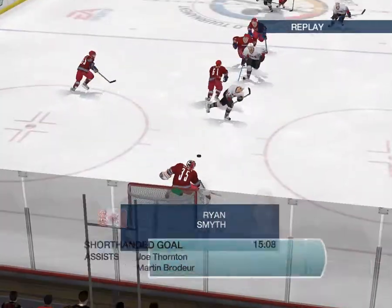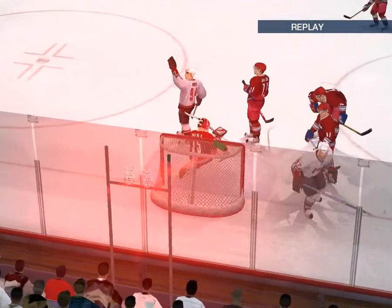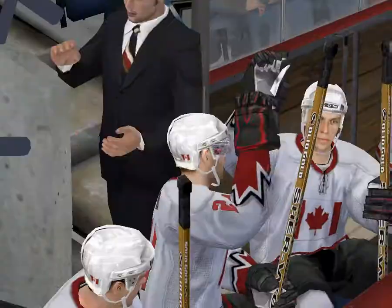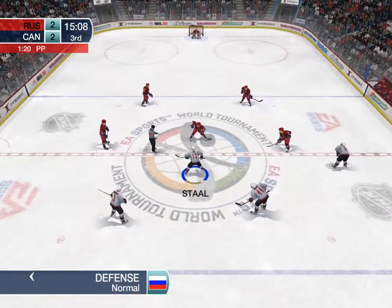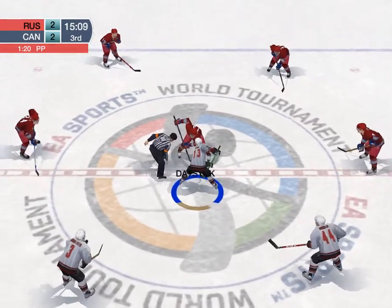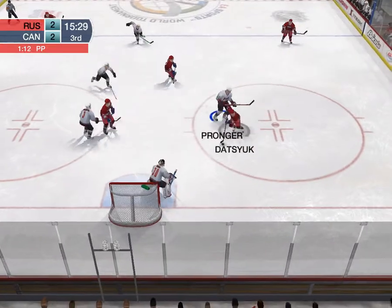Ryan Smith never shot. Punishment, he spent so much time in front of the net. Goal. Less than 5 minutes to go and they've tied it up. The strategy now is to hang on till the end of the period. Definitely got the momentum.